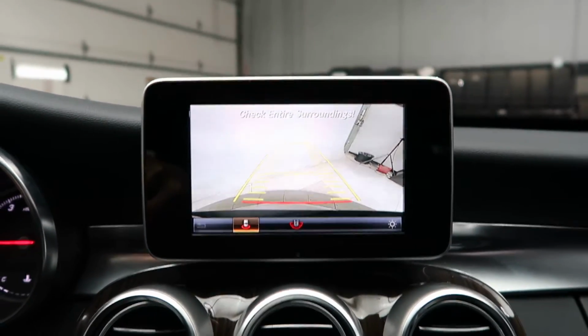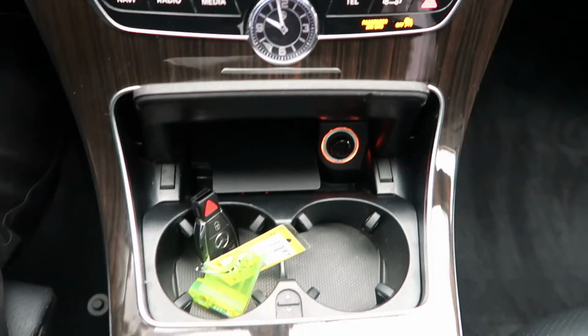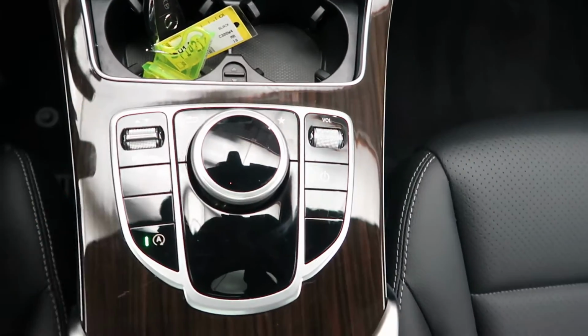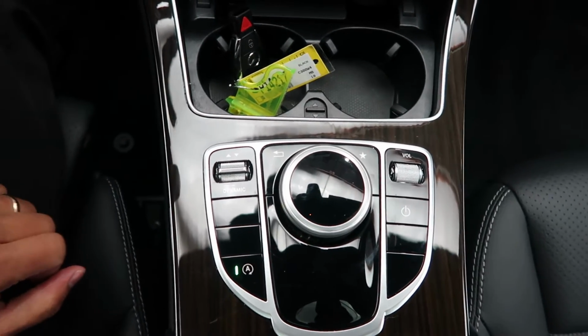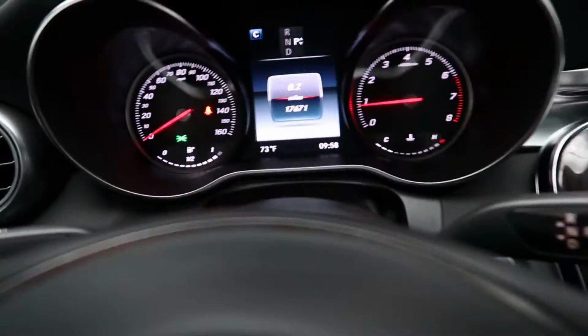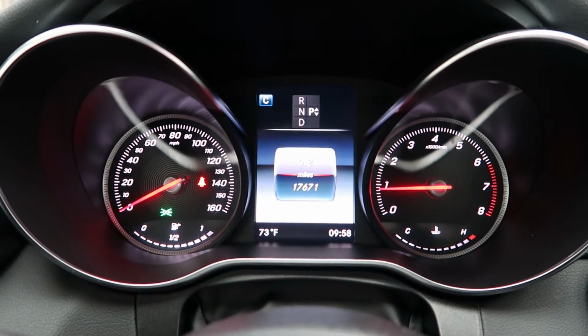rear view backup camera, dual climate controls, hard keys for our media display, cup holders, turn wheel for infotainment center, dynamic selects for different driving patterns. The C-Class has 17,671 miles, Carfax and service records available online.